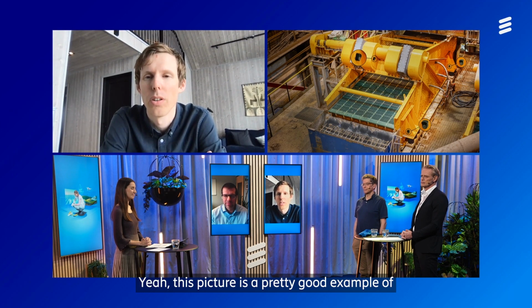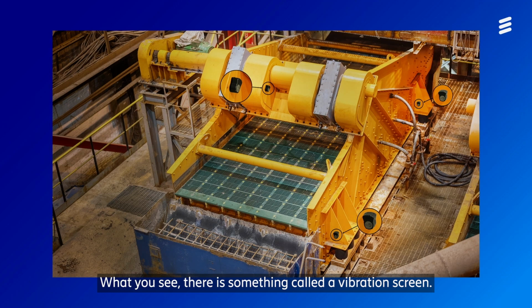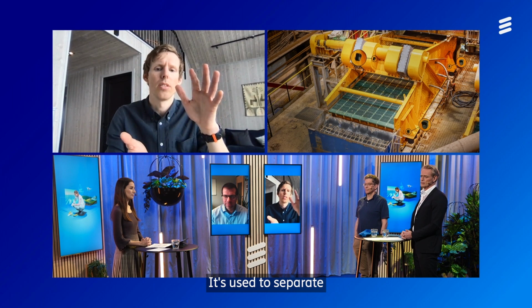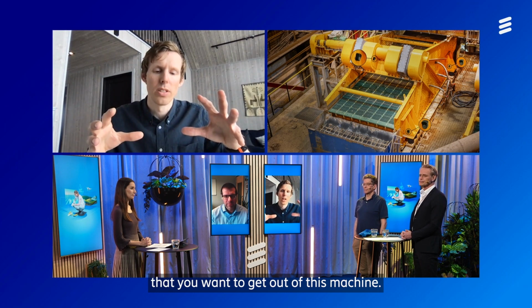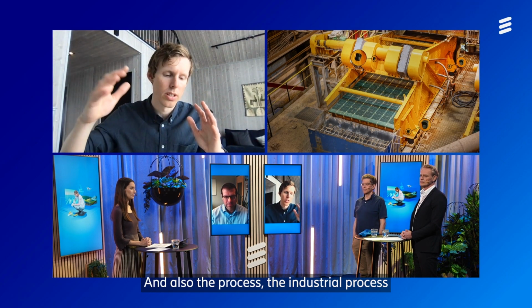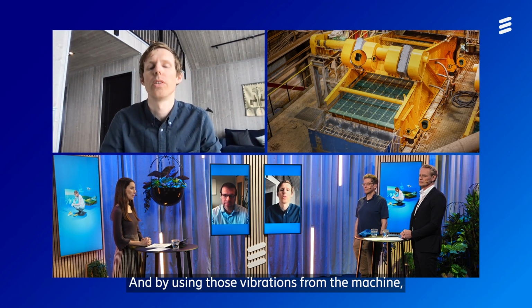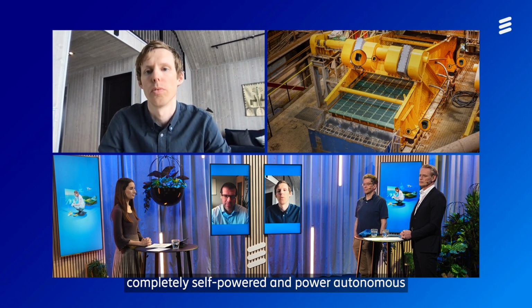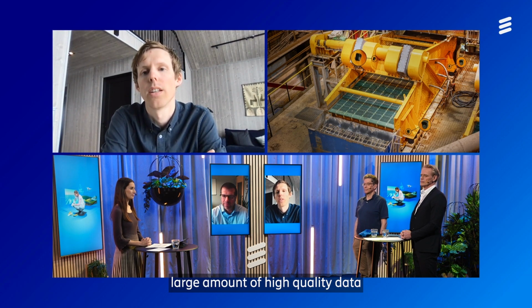Yeah, this picture is a pretty good example of where our technology is a really good fit. What you see there is something called a vibrating screen. It's a machinery that is used in a vast range of different industries and applications. It's used to separate material into different grain sizes, and there is a lot of information that you want to get out of this machine, and also the process, the industrial process of optimization of flows, etc. And by using those vibrations from the machine, we can make our sensors completely self-powered and power autonomous, and we can give our customers this large amount of high quality data that they need for this.